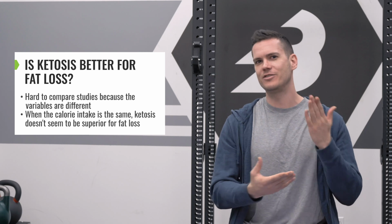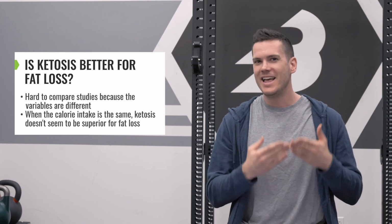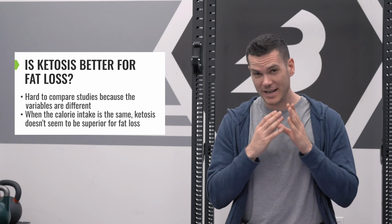So you want to lose fat, you've heard about the ketogenic diet, and you're wondering, is it better to be running on fat and ketones than carbohydrates if fat loss is your primary goal? Yes and no. We're going to start with the no. There are a lot of studies that have tried to compare low carb and low fat diets over the years for weight loss. It's pretty hard to lump them all together into one category.